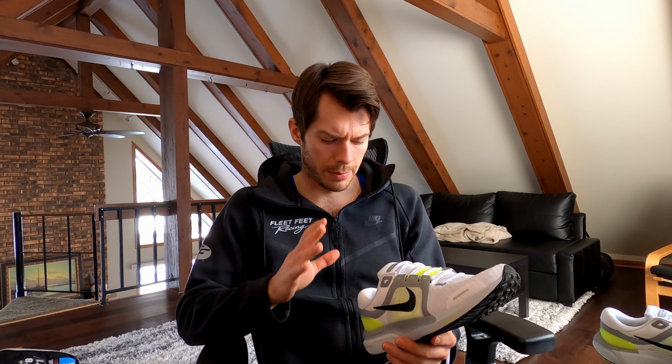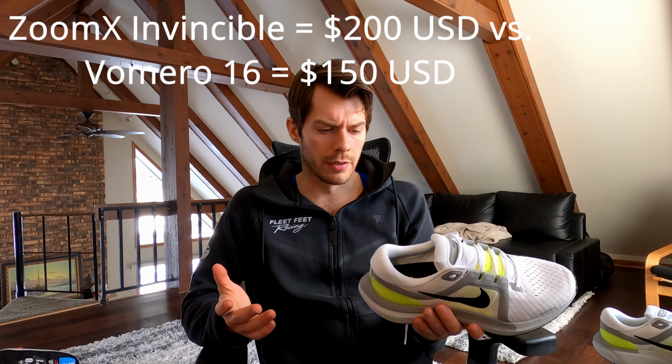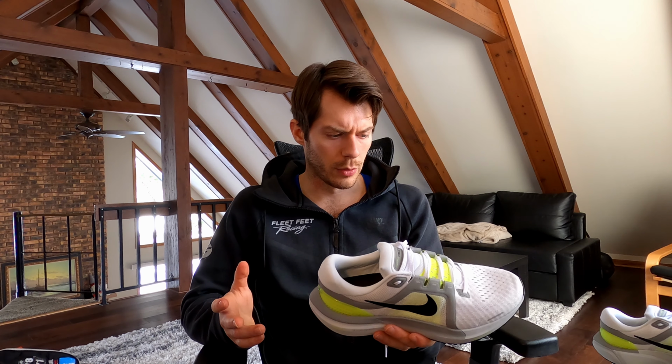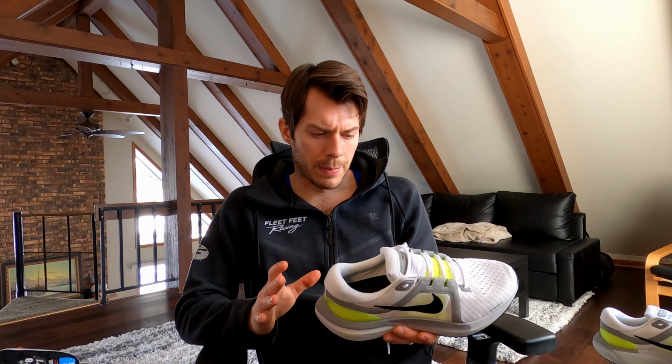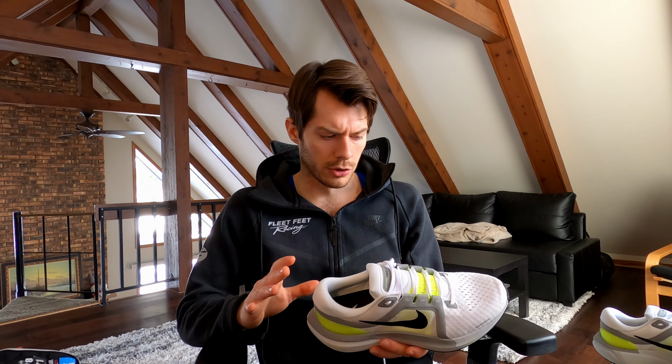So that being said, what they did is they trimmed a lot of the fat off the ZoomX Invincible. They slimmed it down a little bit. They kept the comfort, and they added an air zoom pocket, and voila, we have the Vomero 16. I'm a huge fan of the fact that they did more with less in that case. So that's what I'm seeing right now after my first run with the shoe: as I'm running with it, I'm able to sustain mid to fast paces, in a relative sense, in this particular shoe, and have just extreme comfort with it across the board.